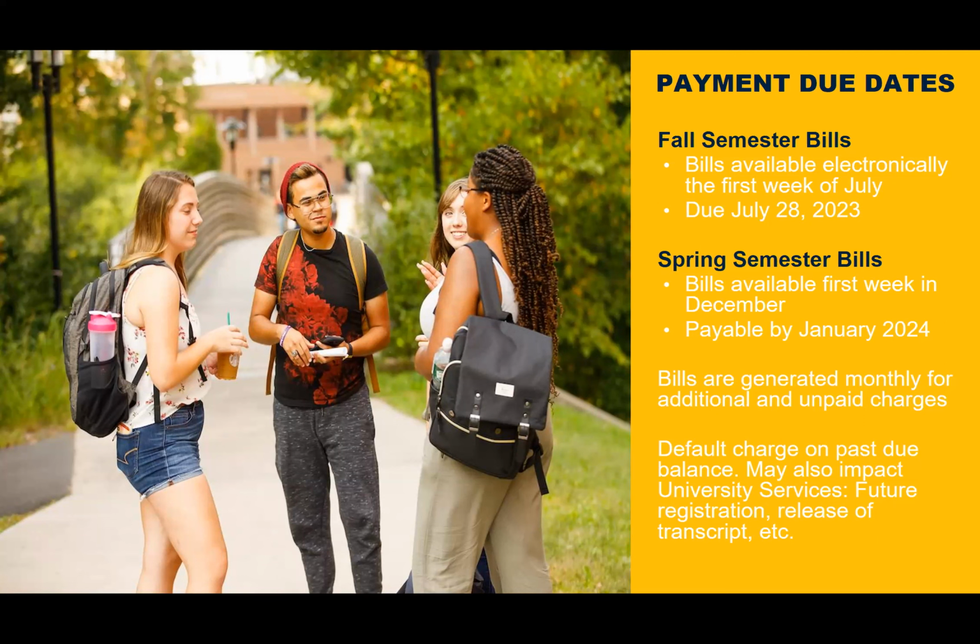So one of the things we really encourage you to do, either through resources that have been provided by financial aid or just on your own, is to start estimating what your bill is going to look like before you even receive it. So you can know through our website what our tuition and fees, room and board charges are. So that's like your top number.